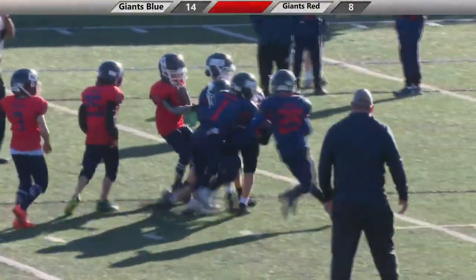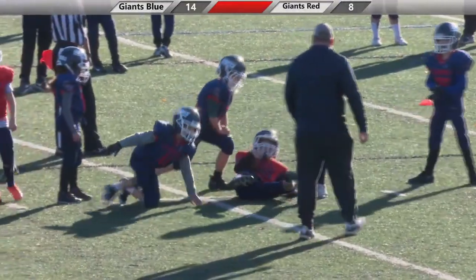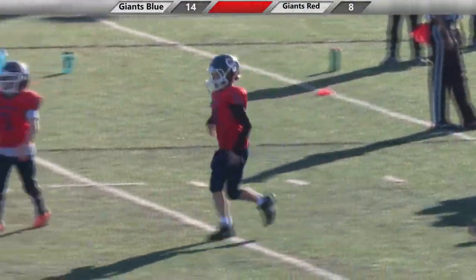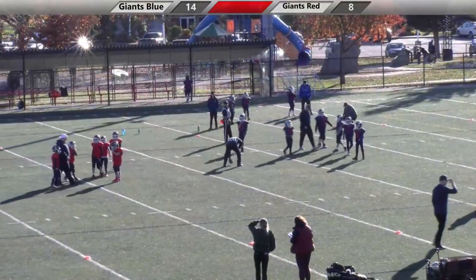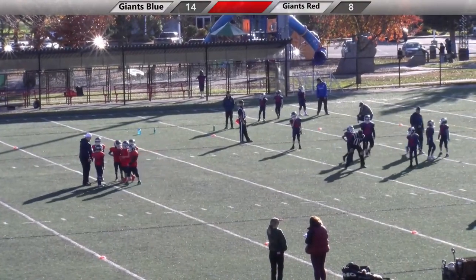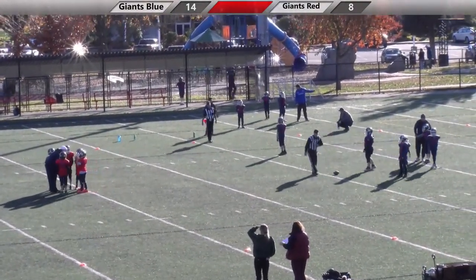Big run by number 29. Colby Lowen gets up the field, picks up a first down and a bunch more there. Huge run. He got to the outside edge and just kind of pushed himself forward. Got wrapped up, but kept driving those legs. Really good job by Lowen today. Keeping those legs moving, picking up the yardage that he needs to move his team forward.